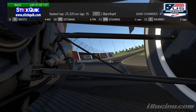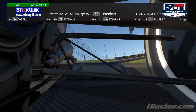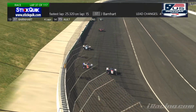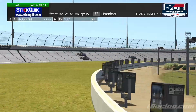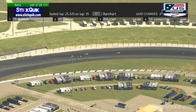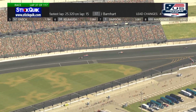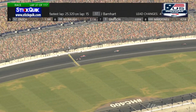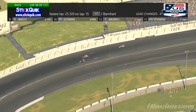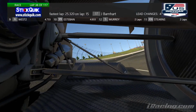As they run right now up in front, Ryan Bowles, 37 of 117 complete here tonight, already on Extreme Summit TV, here for the U.S. IndyCar League, early running here, 37 of 117 complete.